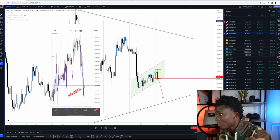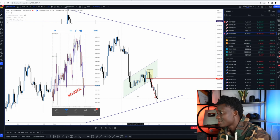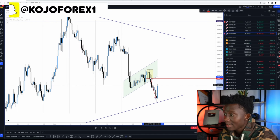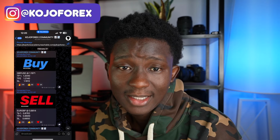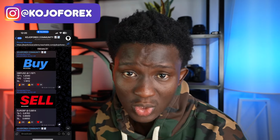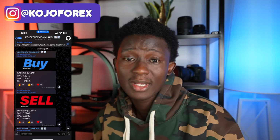Nonetheless, this is exactly what happened on the market. Straight into profit, hit target, and that was exactly how we accumulated those huge pips and made all that money. The exciting thing about this is that I actually dropped both trades, the GBP USD and the Euro GBP, in the KOJOFOREX Telegram community as well, for free, for traders to make money along with me.